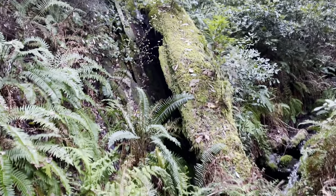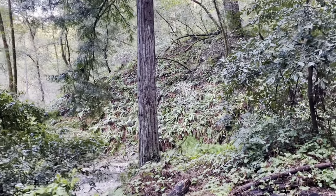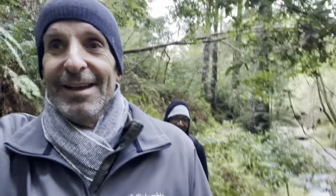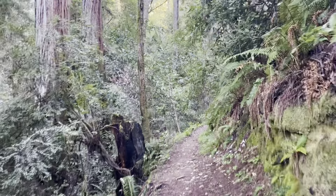These big old giant ferns. I should add that normally we are not irresponsible hikers and we research a trail before we take it. We don't go out without water and all that kind of thing. But this was just a short trail, and it was right off our campsite. So we're only walking a short distance here.